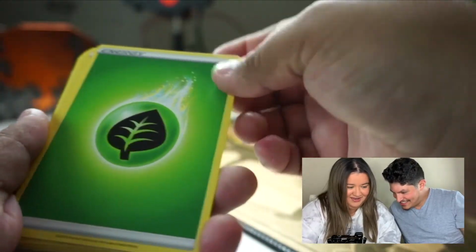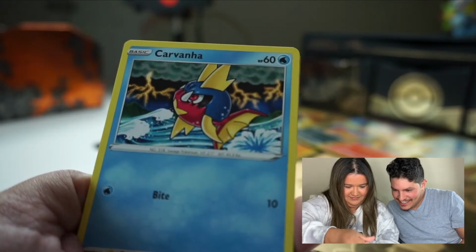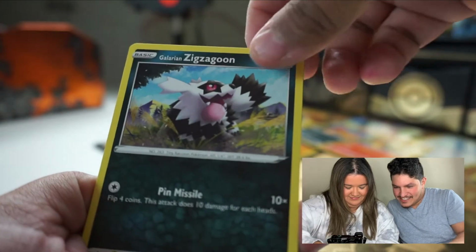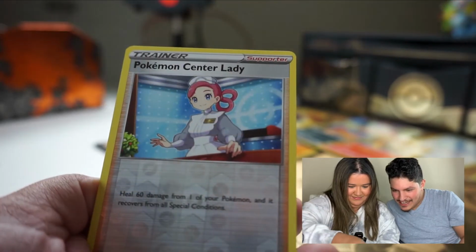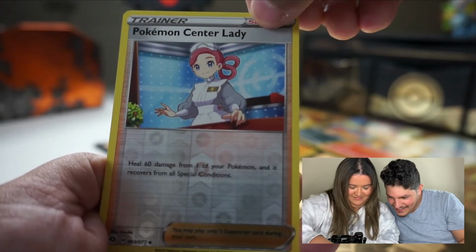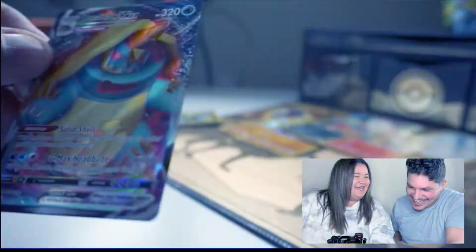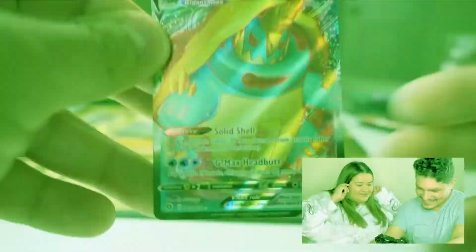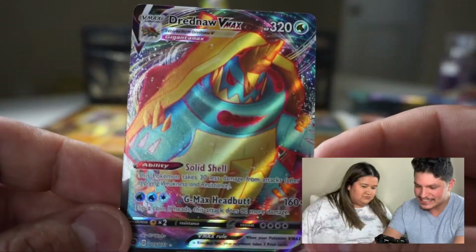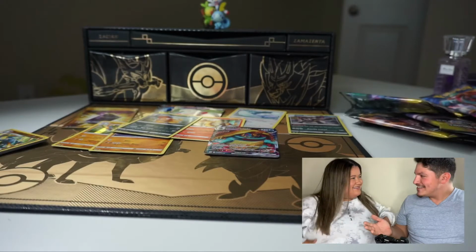Leaf Energy, Hyper Potion, Lightpard, Suspicious Food Tin, Carvana, Zigzagoon, Kakuna, Rolycoly, Trubbish, Reverse Holo Pokemon Center Lady, and Dreadnought V! It's a Dreadnought V! What is up, guys? VMax, yes, dude, this one is sick. Very satisfied with this pull. This is very nice. Very, very nice. Is that it? That's it.